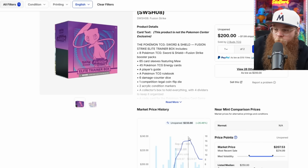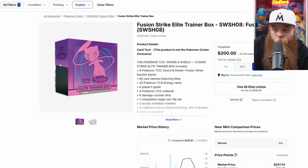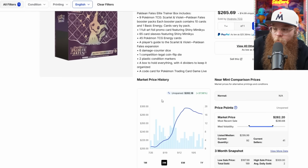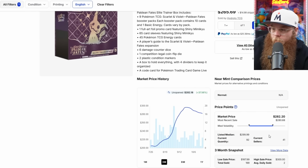This is the Fusion Strike regular ETB was at $235. Now last sold $214, $206, $210. This is basically the only regular Sword and Shield ETB that is going down in price right now. And this is the only regular Scarlet and Violet era ETB that is going down in price right now. Destined Rivals is down like $2, but that's about it.